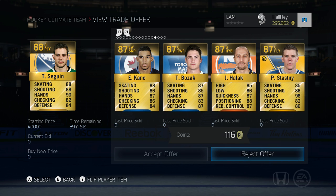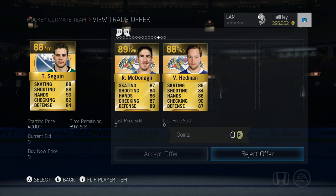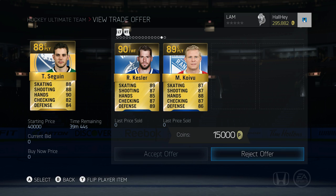Evander Kane, Bozak, Halak, and Stastny. We also got McDonough and Victor Hedman. Victor Hedman, I think, is around 10, 15k. Same with McDonough. So that doesn't really add up to 40k. Kessler is around 22k. I have a list of values that I have in my notepad document, so I can at least calculate some of these prices just a little bit easier. But Ryan Kessler, he's worth 22k with the coins.